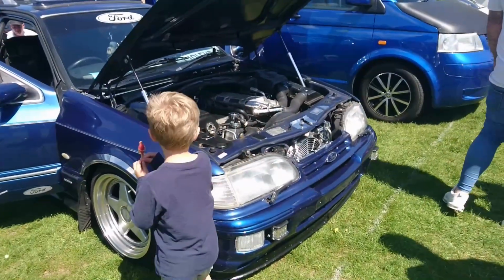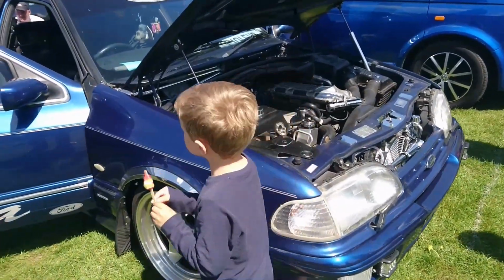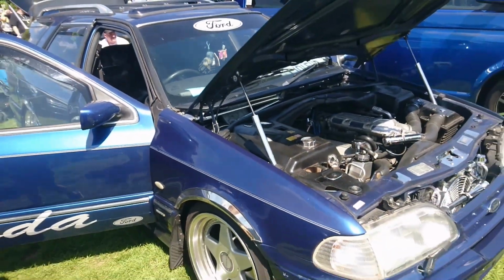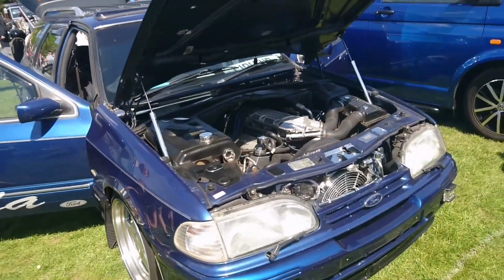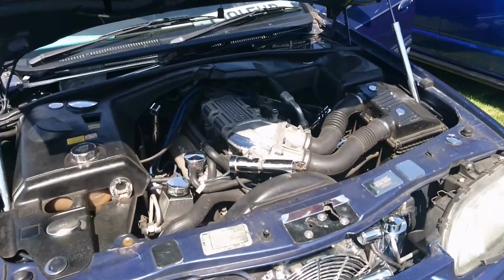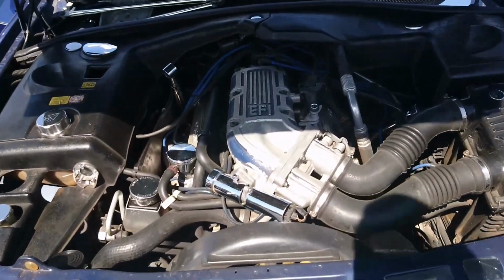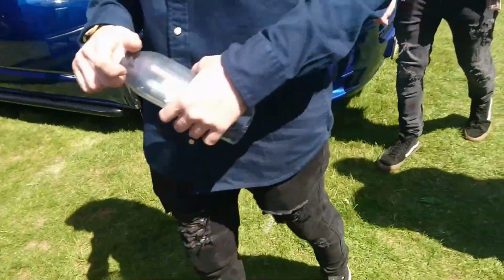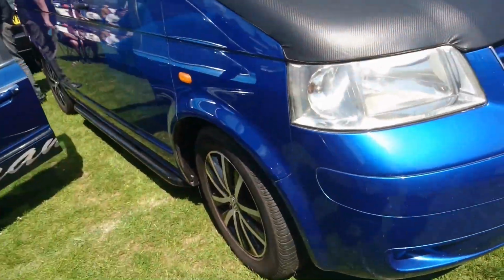And again, we have, I think this is a Granada Scorpio. That is something I'm going to have to keep back from because that sound system is going to blow my ears out. Is that a 2.9 Cologne in there? It looks like it.